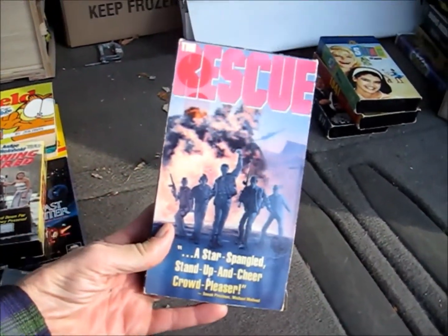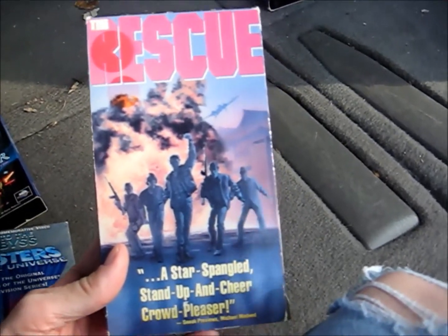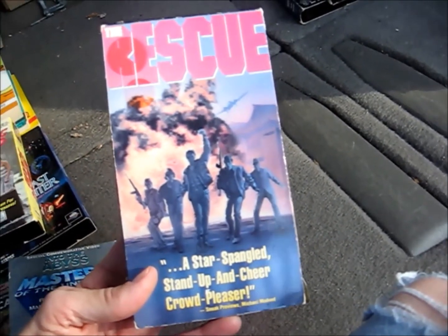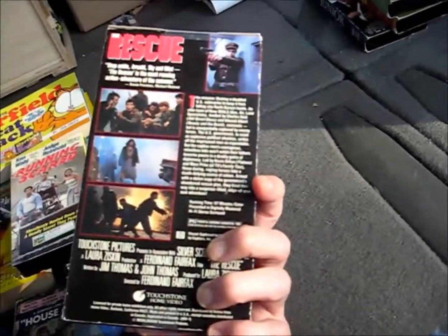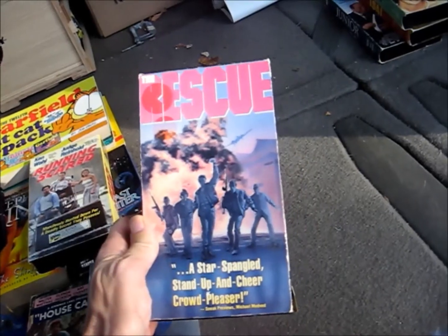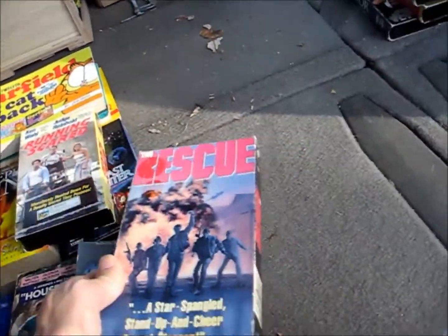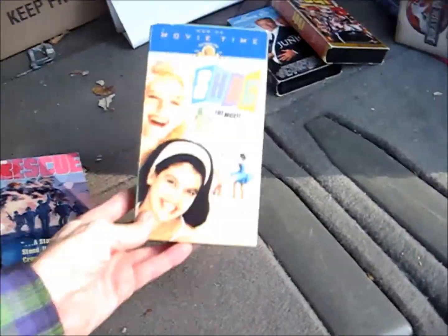This Rescue, I would assume it was in a video store in a case because you can see the circles where it probably said thriller, or maybe R-rated or whatever, and the fading went around those circle spots. Touchstone, I don't remember if I looked. I think this actually is worth something too. I think both of these have some value. I don't remember exactly how much.